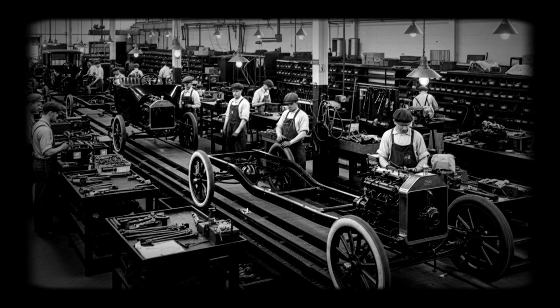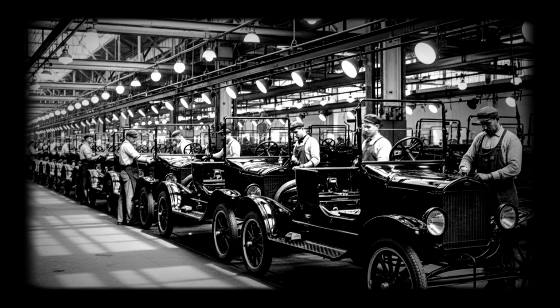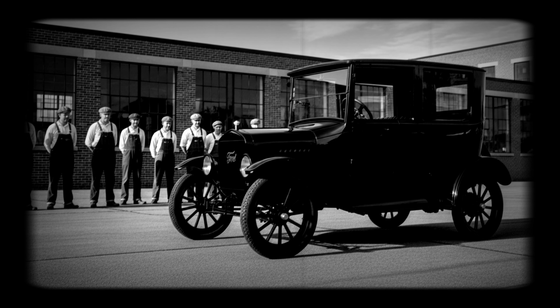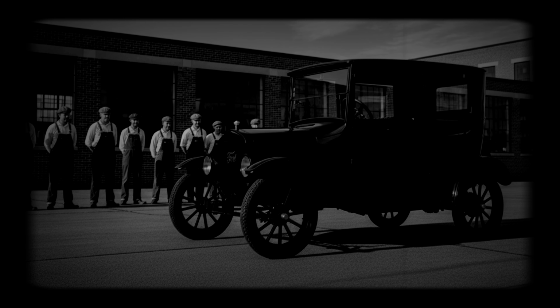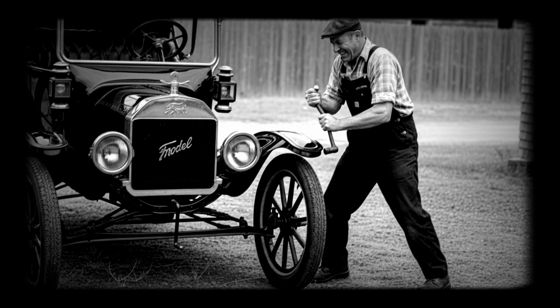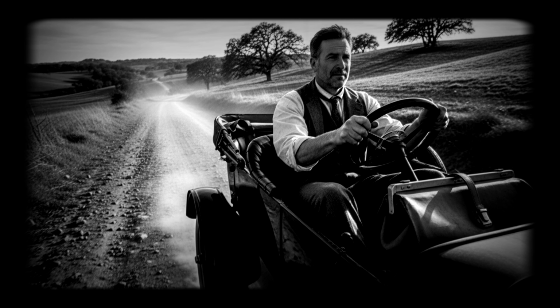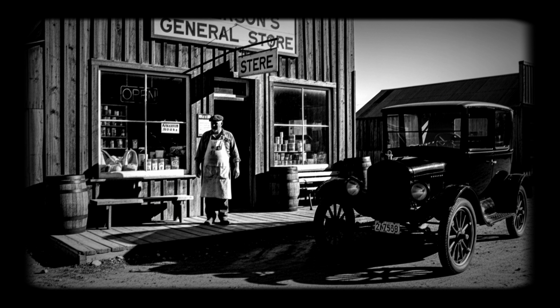Today, surviving Model Ts are museum pieces and collector treasures. They appear in parades, historical reenactments, and automotive gatherings. When one putters down a road today, it feels slow and mechanical, almost fragile compared to modern vehicles. But in its time, it represented freedom. It represented possibility. It represented motion in a century defined by acceleration.